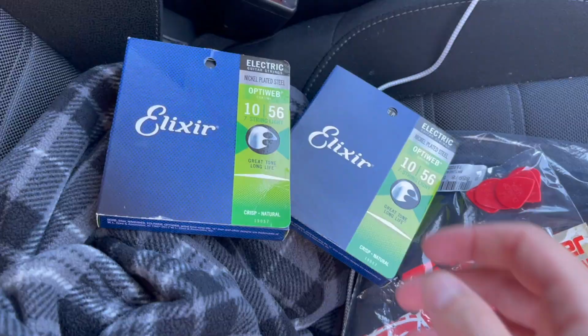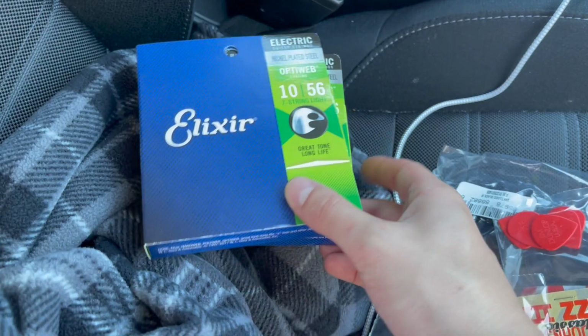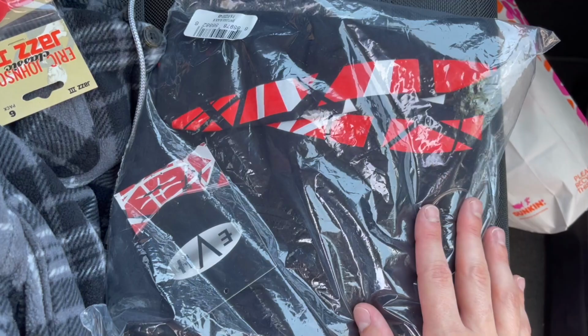So these Elixirs were on sale for $5 in their blowout bin. Even though I don't really play 7-string, I can ditch the 56, and now I have two sets of strings that I got for $5 instead of 15. Got guitar picks. These were also half price. And I've been looking for a Van Halen shirt for a while, so I figured I'd grab this as well.